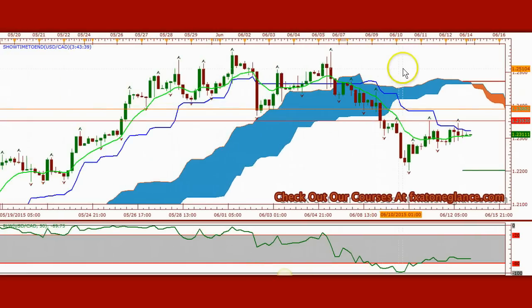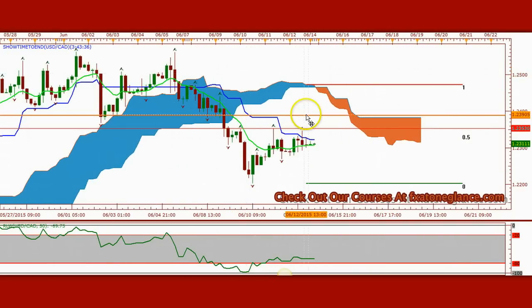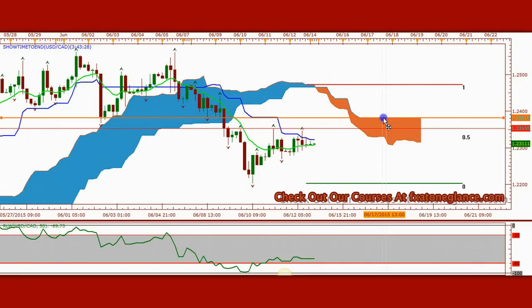So this is the top of the cloud here. I know if price continues higher and violates this level here, and this daily cloud pretty much lines up with this flat cloud right here, so I could just put that level there. If we see a violation of this level, then we know the market's moving to the upside.